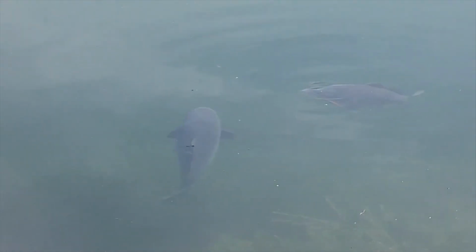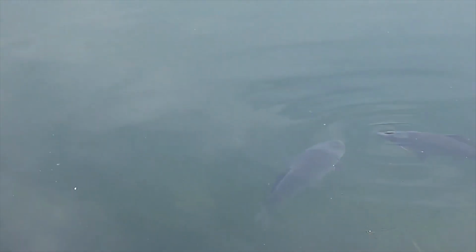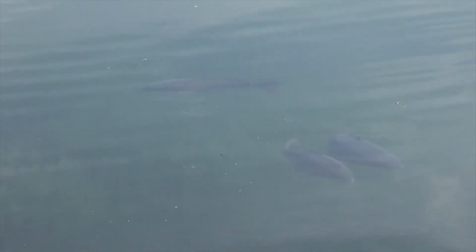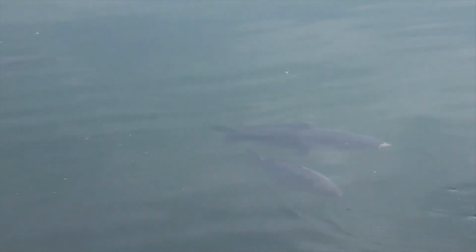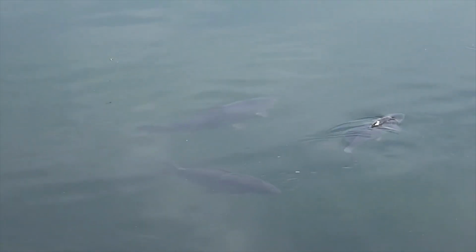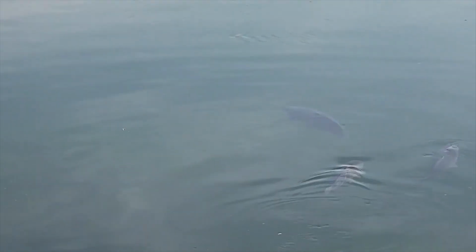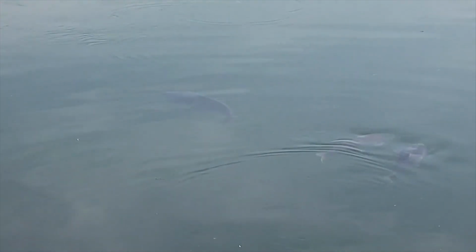Hard to say how big he is, but it wouldn't surprise me if he's one of the big boys. Yeah, that looks like it could be the one with a lump on its side, which is about 39 pound. He's done 40 in the past, that fish has. He's got a right big growth on his side, and that's how I know that it's that fish, if you can see it.